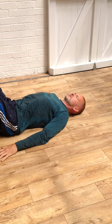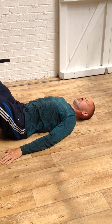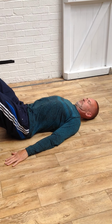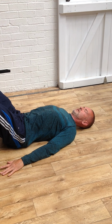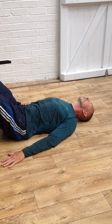So let's go through the exercise. I rotate my pelvis slightly, pushing the small of the back into the floor, my shoulder blades are back, and from this point, I now take my chin to chest. Pushing upwards with my spine, elongating out, making sure my lower back is on the floor, and then up.